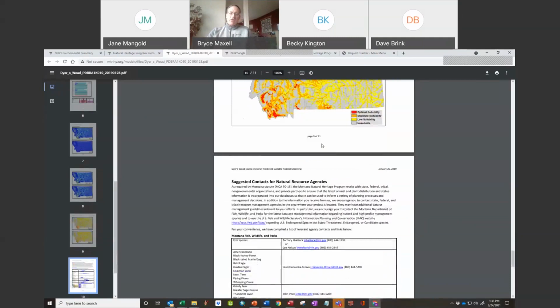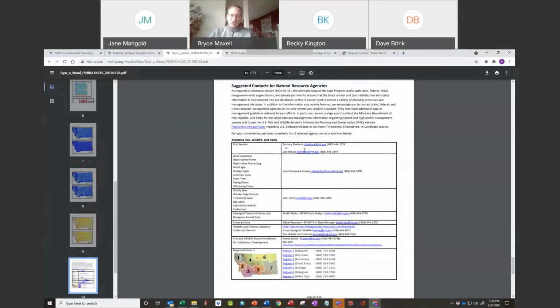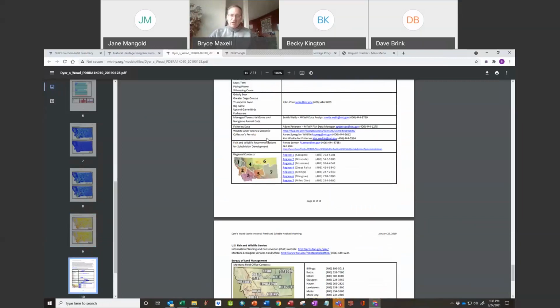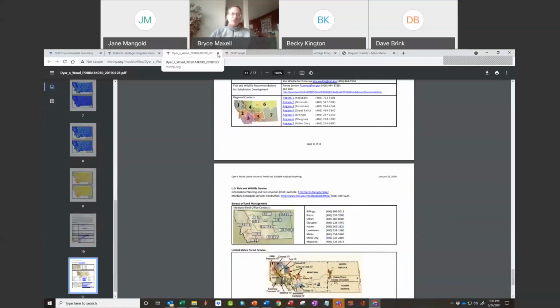And then for every report, we also include contact information. So if you're working in this area, here are the resource managers in Beaverhead County. They might not actually occur in Beaverhead County, but here are the agency contacts that you should consider contacting.